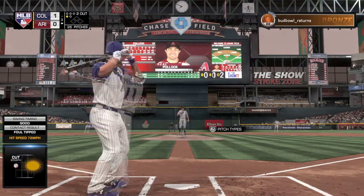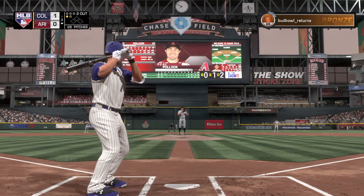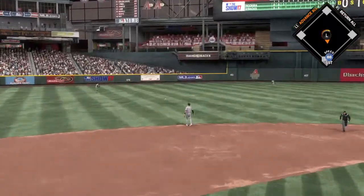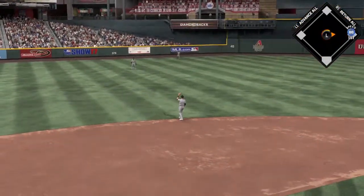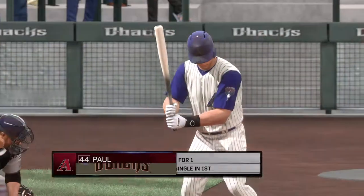And this is fouled back and out of play. 0-1, here it comes. Swing and a ball lined hard towards short. And that is in there for a 2-out base knock. So with 2 away, Paul Goldschmidt gets a chance following the base hit.